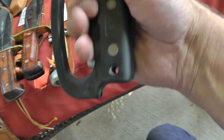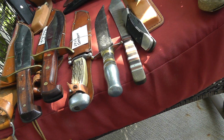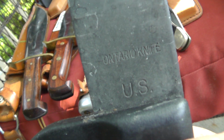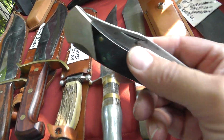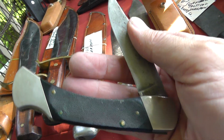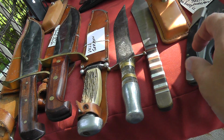Survival tactical weapon. Love the guard on the knife. Made by Ontario Knife Company. It's in a Schrade box, but it's a Ranger folder. I don't know if Ranger's the company or Ranger's the model. Not sure what that'll bring.